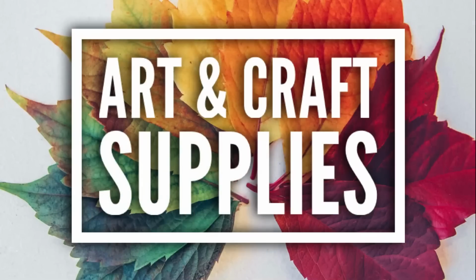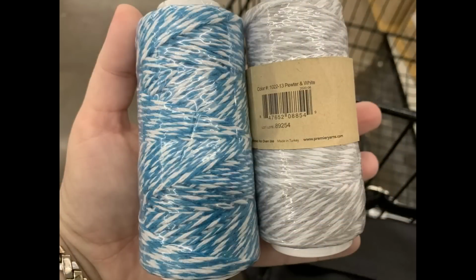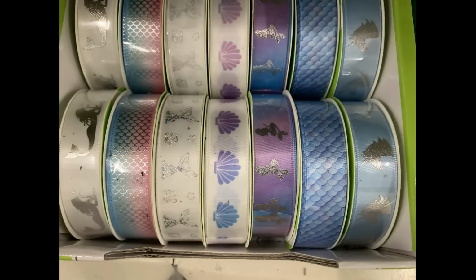And now let's move over into arts and crafts supplies. I found a new box of the Just Makers twine. These are the extra large rolls of the Baker's twine by Premier Yarns. There were a bunch of colors of those.